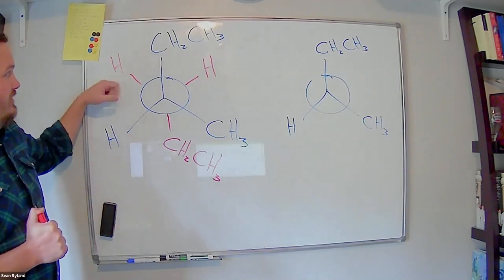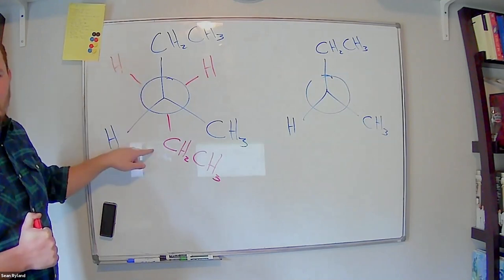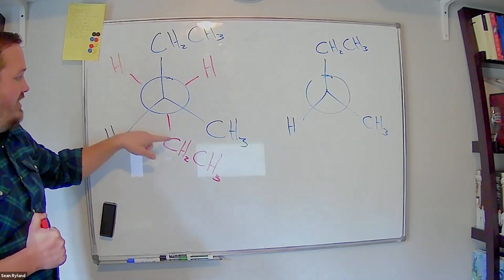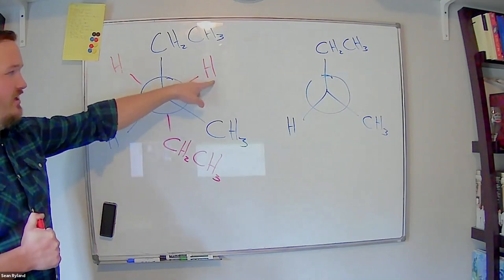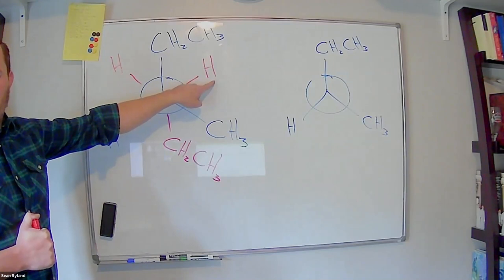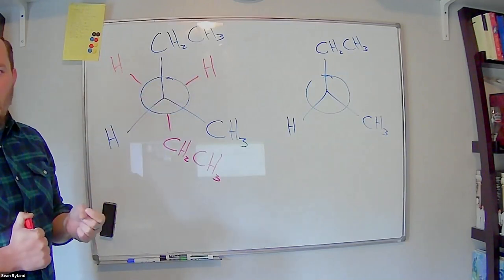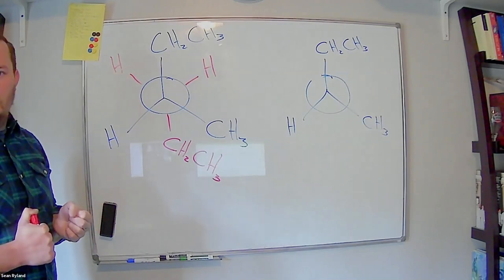There are two options we can have. We can have the two ethyls. This would be our most stable staggered state. Then there are two options. We could move the ethyl group over here, or we could put it over here. We could rotate the red ones clockwise or counterclockwise. Which one of them is going to be the least stable conformer?